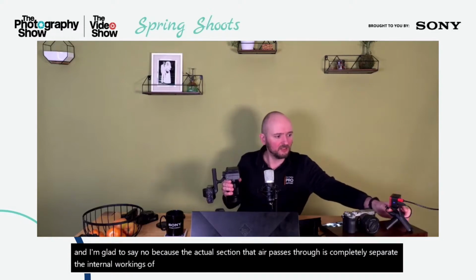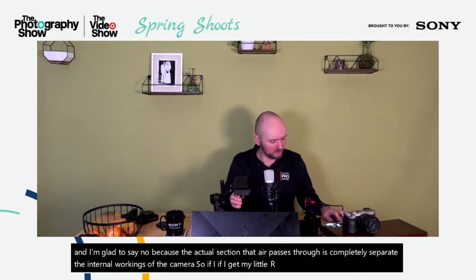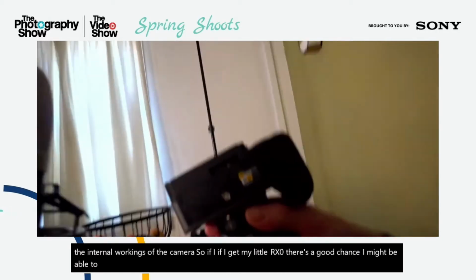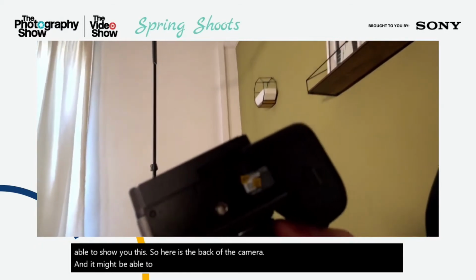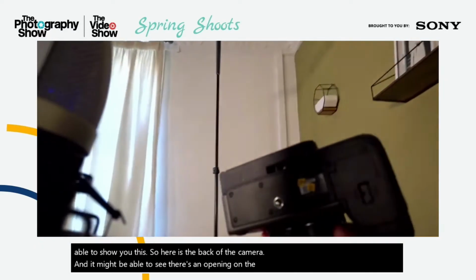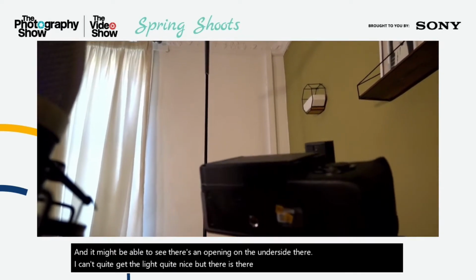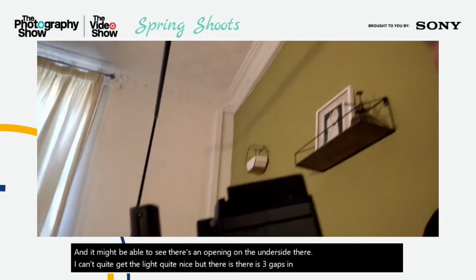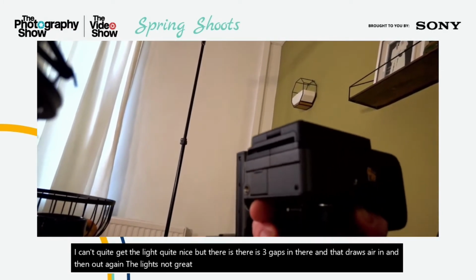So if I get my little RX0, there's a good chance I might be able to show you this. So here is the back of the camera, and you might be able to see there's an opening on the underside there. I can't quite get the light quite nice, but there is 3 gaps inlet there, and that draws air in and then out again. The light's not great, but there's a heat sink on the side there.